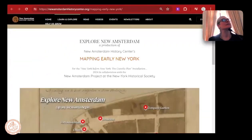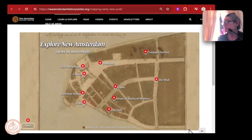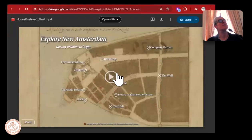So here is the main screen, this is the main screen for the kiosk at the New York Historical. In 2023 and 2024, our team worked with Edward Van Dyke, Andrew Shipdar-Ravis, Russell Shorto and the team at New York Historical, and Charlie Gearing joined the team. So for almost a year, we worked with all of them to create this latest iteration that has 10 stops on a tour. We're going to start with the House of the Enslaved Workers.